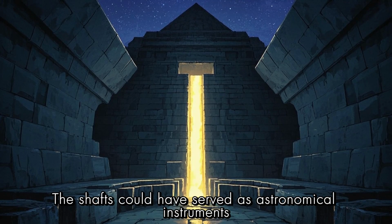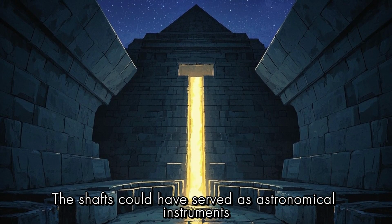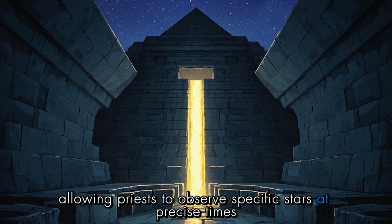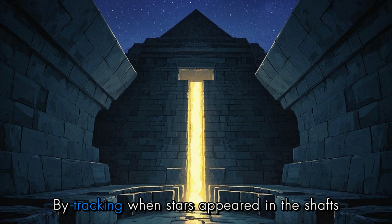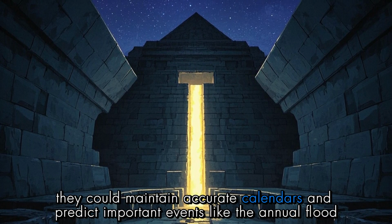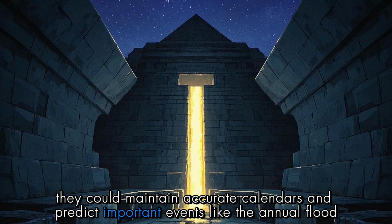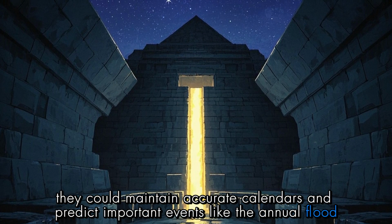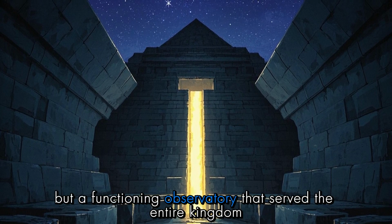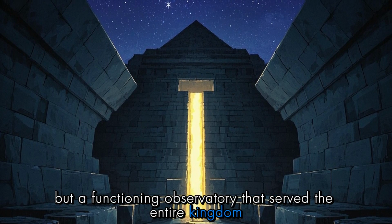The shafts could have served as astronomical instruments, allowing priests to observe specific stars at precise times. By tracking when stars appeared in the shafts, they could maintain accurate calendars and predict important events like the annual flood. This made the pyramid not just a tomb, but a functioning observatory that served the entire kingdom.